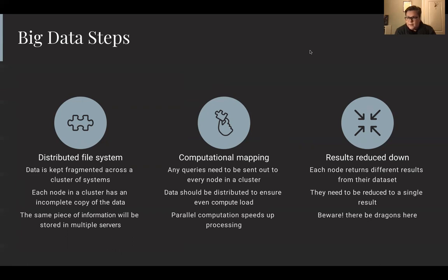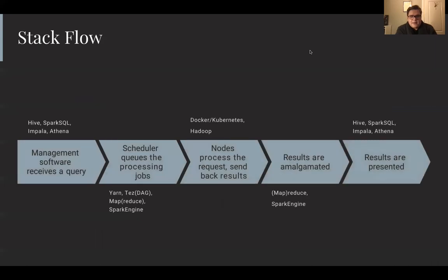So ordering is a bit funny when you work with big data, but usually if you're going to this level of implementation, there's a specialist on hand. So this is less of your headache. Just watch out that you can't assume that big data systems will give you an ordered result where you would from a standard database. Again, so you have a management software that receives a query.